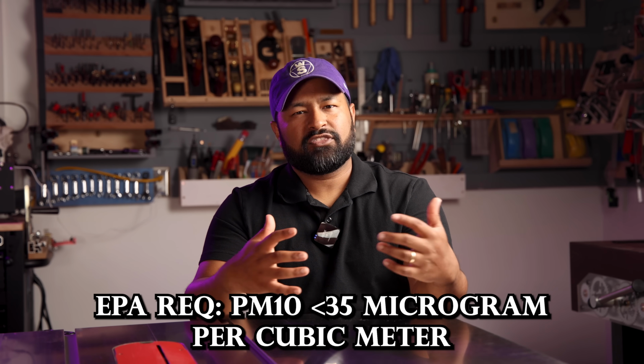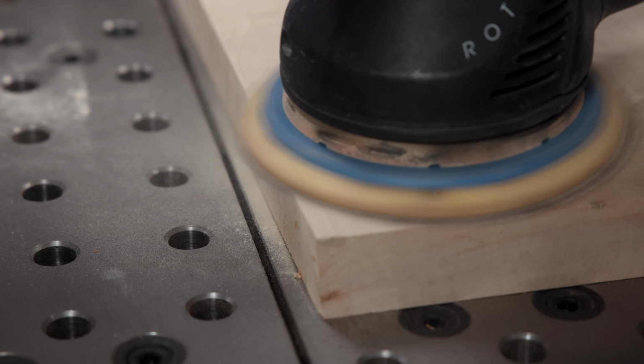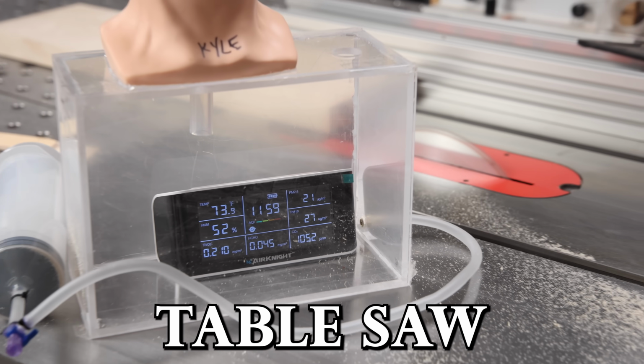I'm going to repeat the same test with a table saw and a sander so we can compare. As far as the levels of exposure, the Environmental Protection Agency recommendation for PM10 is less than 35 micrograms per cubic meter, and for PM2.5 is less than 10. Most people would assume the bigger the tool, the more sawdust it produces, and the worse off you are. But that's not entirely accurate because, as I pointed out earlier, it's the tools that create the most fine dust that are most dangerous. Take a look at the results of this sander as the particulate count reaches into the 200s, compared to a table saw into the 20s.